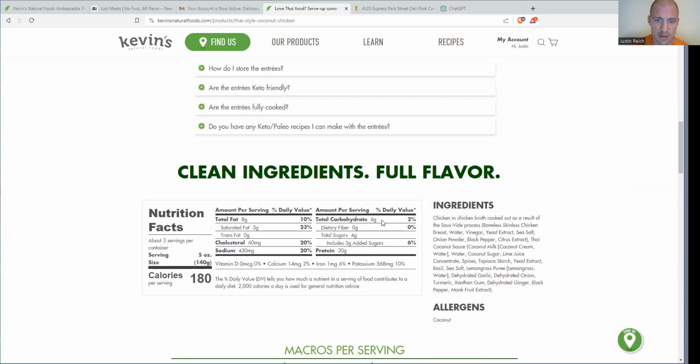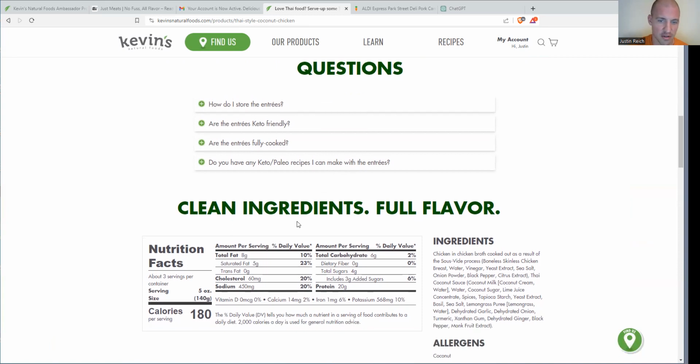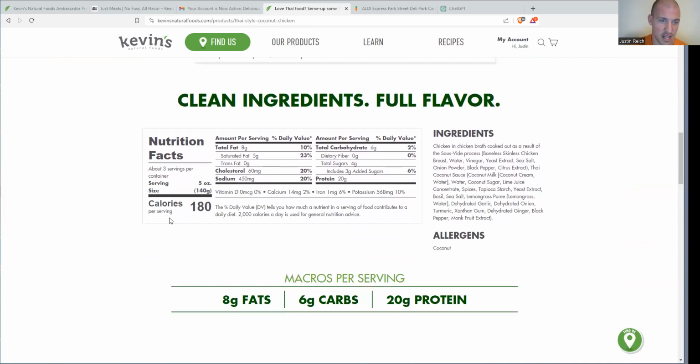6 grams of carbs. If you do two servings, which is 40 grams of protein, then that's going to be only 12 grams of carbohydrates. I would still say that passes. You can have that anytime, any day. But there's certainly better options out there, and I'll show you that in just a little bit.